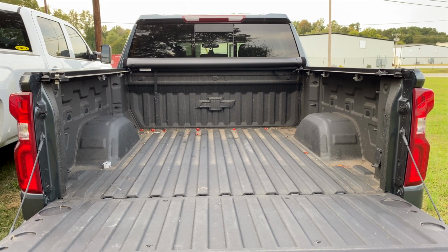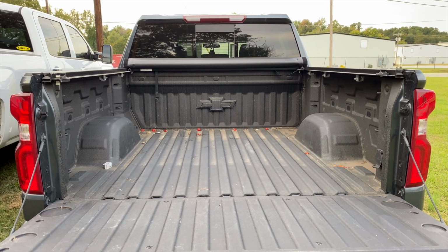So, let's compare the two and see, should you pay a little over $500 for the Line-X, or should you go with the bed and protection package from GM for about $1,000? Let's dive in, see what the differences are, and see which one is right for you. So let's start with GM's bed and protection package.